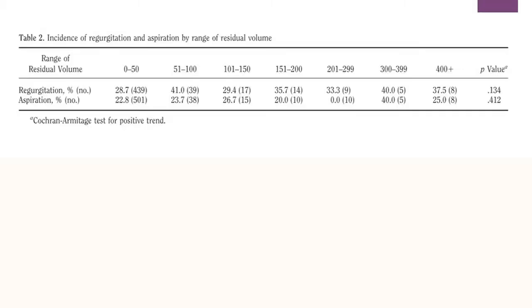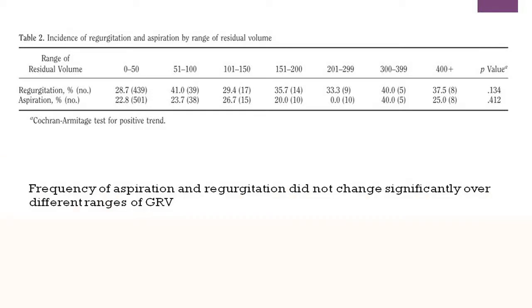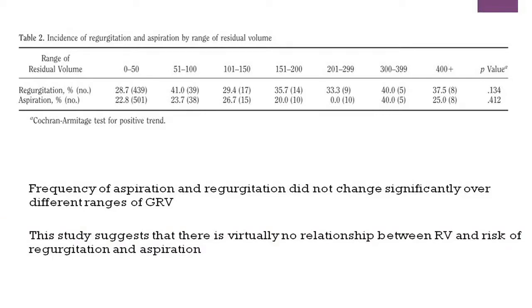This table looked at the incidence of regurgitation and aspiration by a range of residual volume. They have different ranges here, and basically the frequency of aspiration didn't really change over wide ranges of GRV, although most of the GRVs were in the 0 to 50 mL range. If we look at the percentage, it's pretty much the same or close. So this study suggested that there's virtually no relationship between residual volume and risk of aspiration and regurgitation.